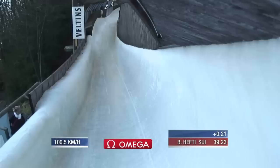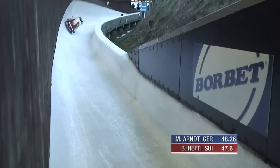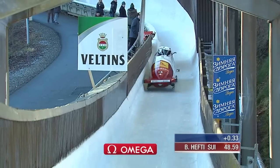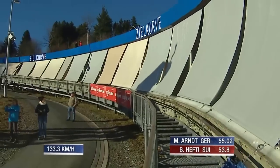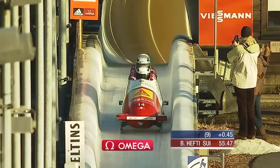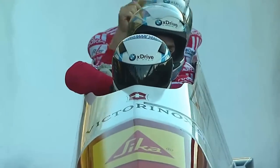1.5 kilometers down on Max Arndt. This looks like a top 6, though. He keeps it together. Yeah, good chance. Well, Hefty only 9th after the first heat, drove himself into 5th position in the second. Well, he's going to hope that history repeats and he can drive himself back up into a top 5 position. He's in only heat 2.